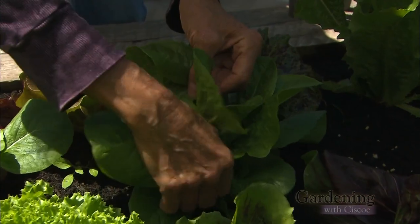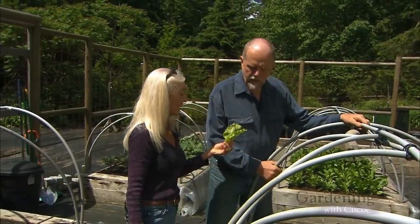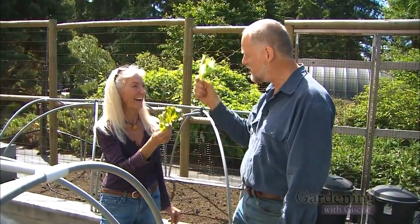Lettuce has been with us for a long time. There are writings on the Egyptian tombs that predate 4500 BC that talk about lettuce. So why not raise a leaf to salute this garden green? Cheers.